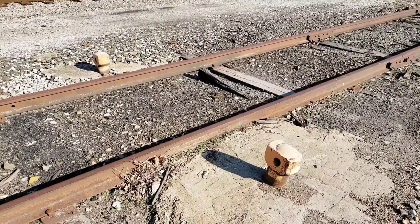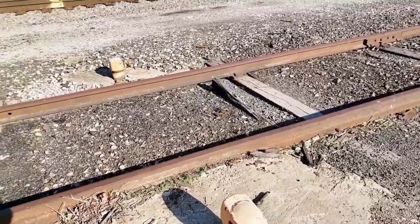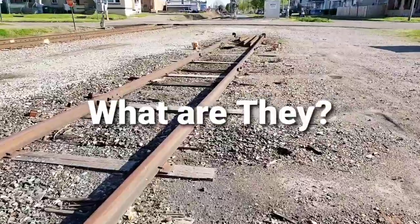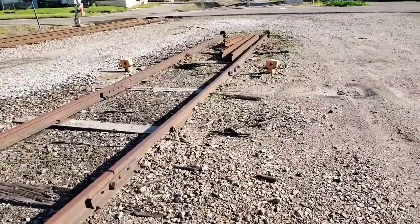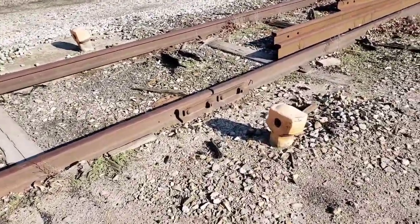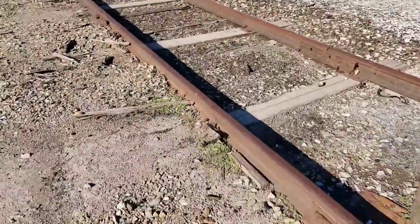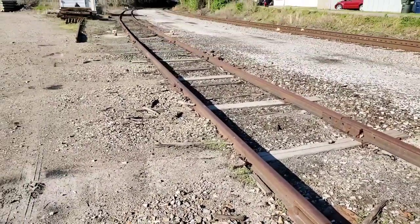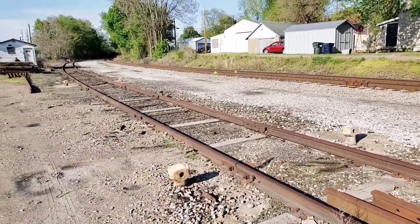Well, I'm still in Coshocton, Ohio, and once again, I have found something that I don't know what it is. I'm assuming it's some kind of tie down. Maybe there was something sitting here that they didn't want going anywhere. So, thought you might find that interesting. But it is at the end of a rail. There's four of them in total. So maybe a car was sitting here. They just had it anchored down. I don't know. But I thought you might find these cool. And I hear a train. So let's see if we can catch one.